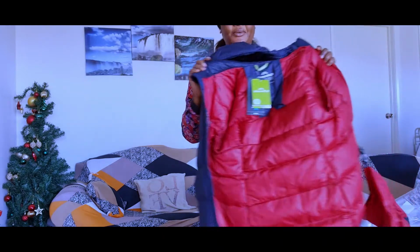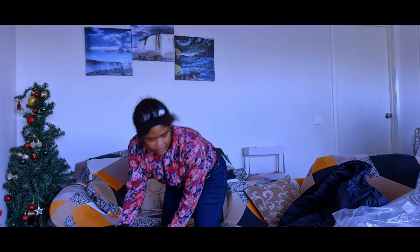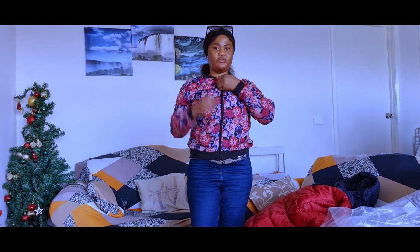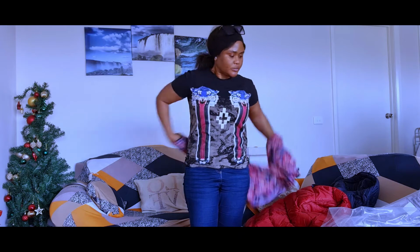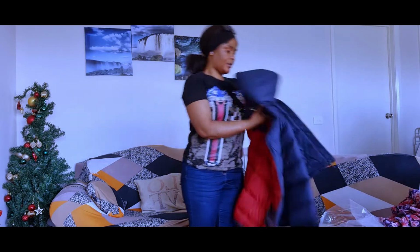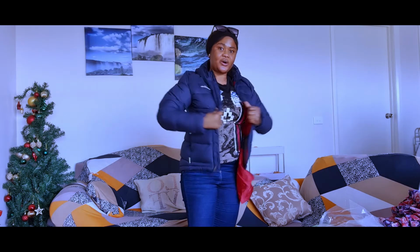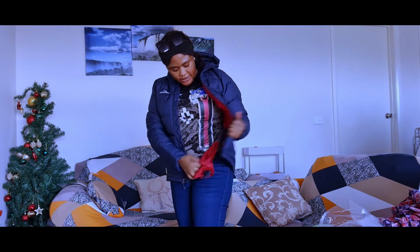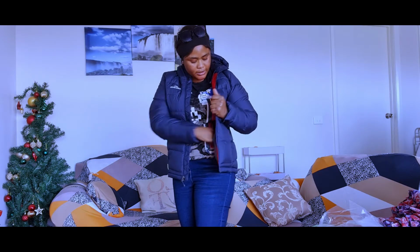So this is how it comes, and I'm just gonna try it on. Let me take off my jumper. This is in size 8. Oh my god, this is so good, guys. Just look at the quality. If you don't want to use it, you can easily just put it in the pocket. Let me just wear my glasses with this.